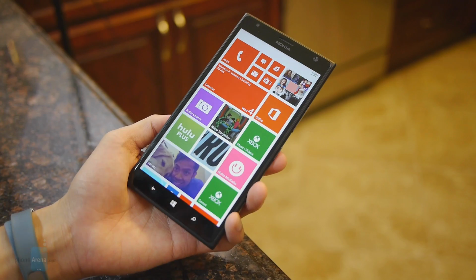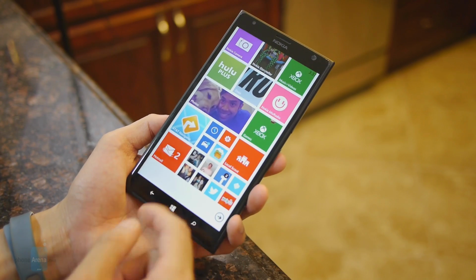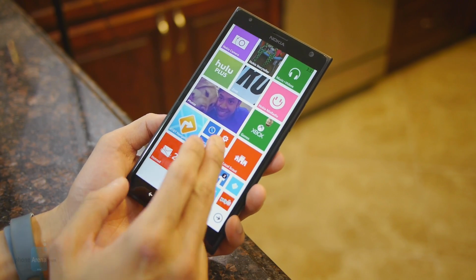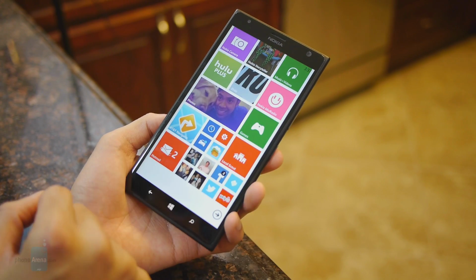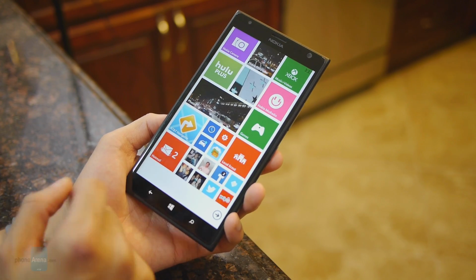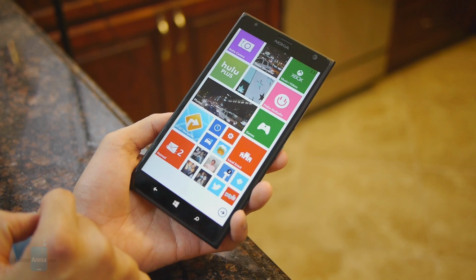Whereas with the Windows Phone 8 experience of the Lumia 1520, we have to rely on the dynamic live tiles to look and find all of those notifications. Sometimes it can be a pretty messy experience just because we have to look very deeply into each and every one of them.